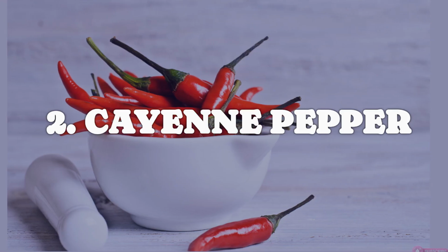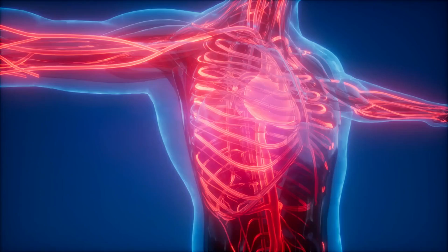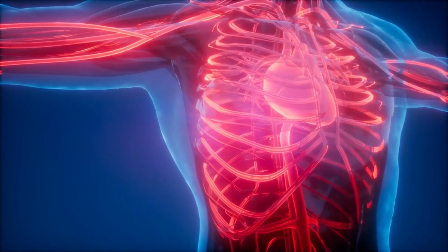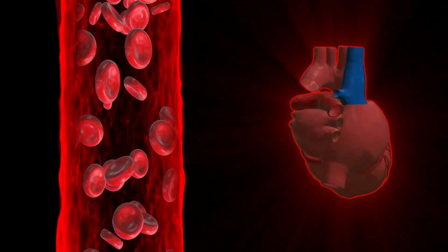2. Cayenne pepper. Cayenne pepper is a powerful circulatory stimulant thanks to its active ingredient, capsaicin. It helps dilate blood vessels, encouraging better blood flow throughout the body. Cayenne also helps to lower blood pressure and strengthen arteries and blood vessels, reducing strain on the heart.